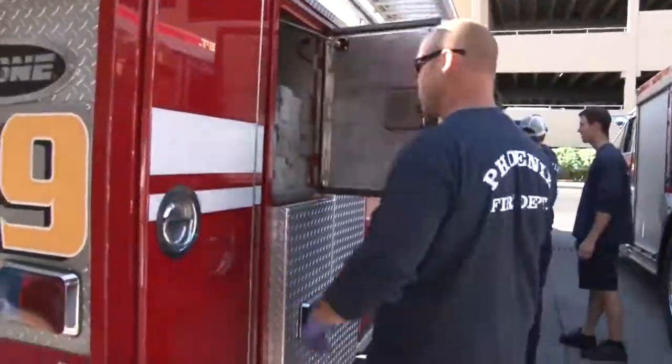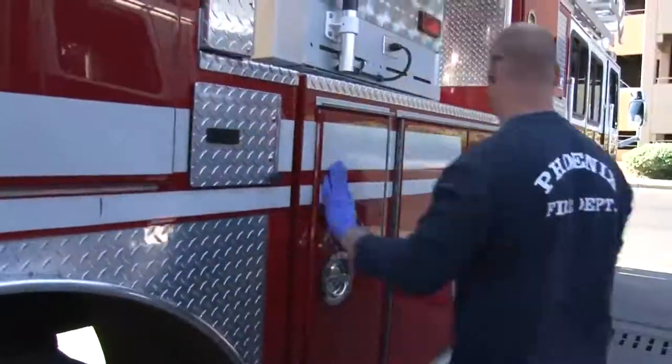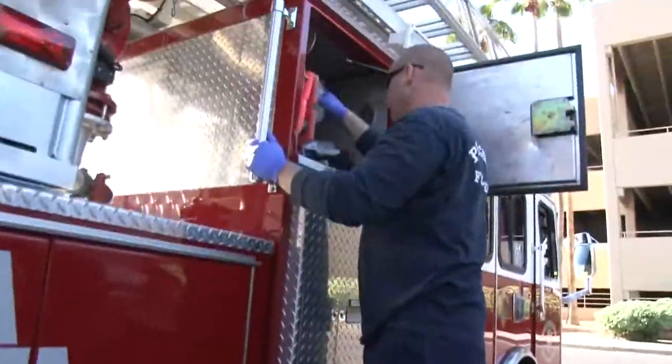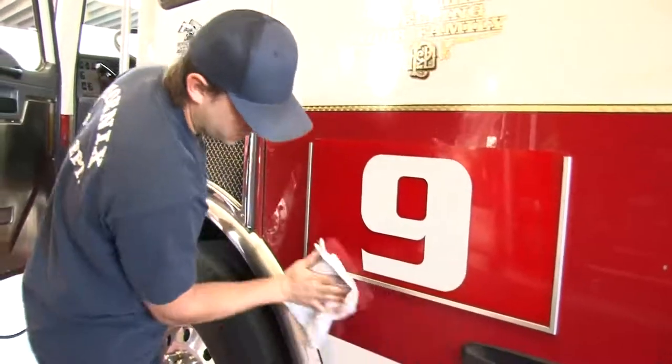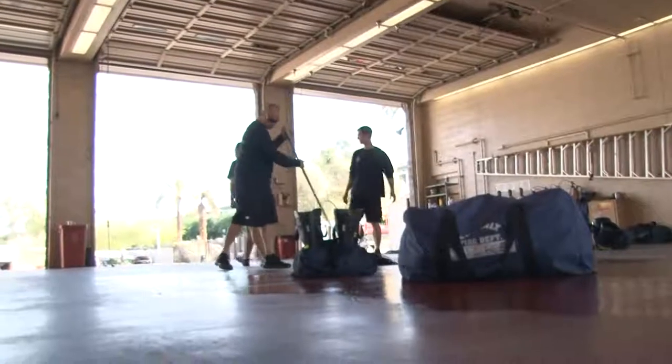You got a bunch of good guys and they come in there and they're self-disciplined, self-motivated. They get the station ready for the day and make sure everybody gets their stuff prepared to go on that call. So we try to keep it clean. That's why we do our station duties in the morning. We clean the bathrooms, we clean the kitchen, that kind of thing. Same thing with the bay. This is kind of my area out here. I mop the floors or whatever.